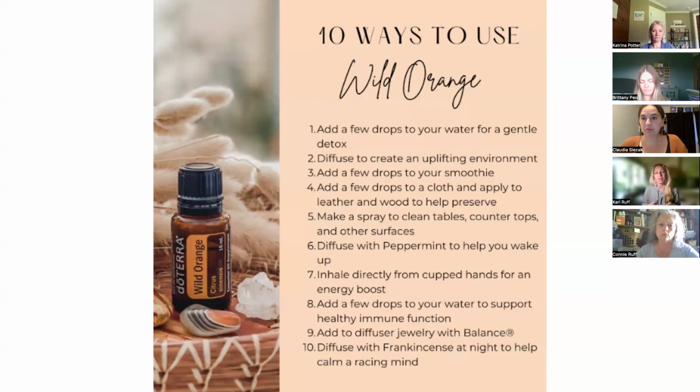So again, it's going to be really uplifting to those emotions. Antiseptic if we're using it internally and also on our skin. Just be careful going out in the sun. Really all things digestive. It's also a tonic and sedative.